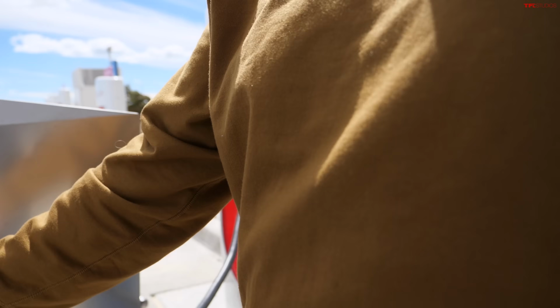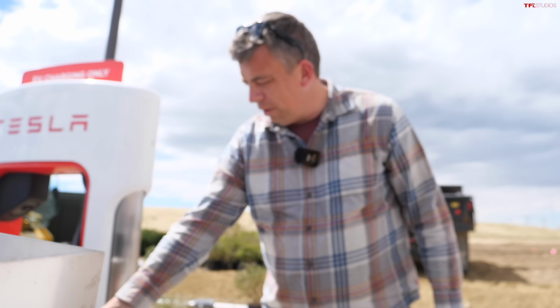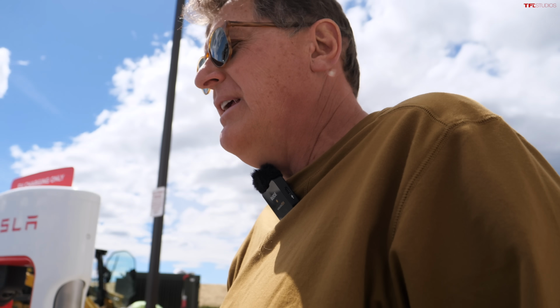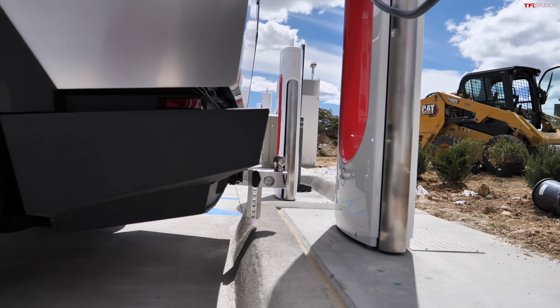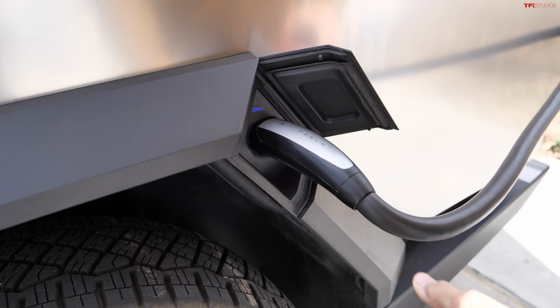Here's the problem, Andre. Wait, what? Yeah, back it up a little more. But I'm almost within a foot. Yeah, you're probably within a foot. Just don't take out the supercharger with the hitch, please. Slow. Okay, stop. Oh, barely did it, Andre.